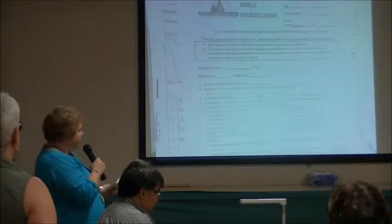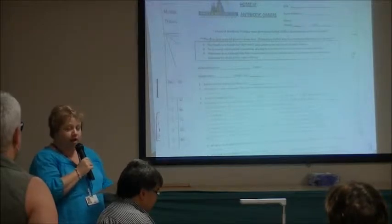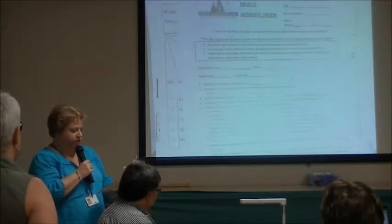The one thing, too, that is really positive at the bottom of the sheet is that this sheet will be faxed to all the departments that may be involved prior to the patient showing up at the ER. So we're faxing it to pharmacy, home care, and the ER triage.